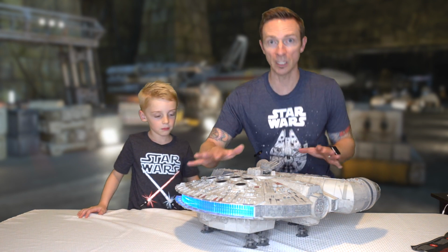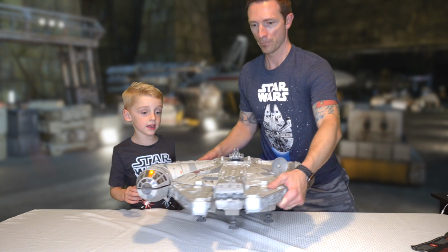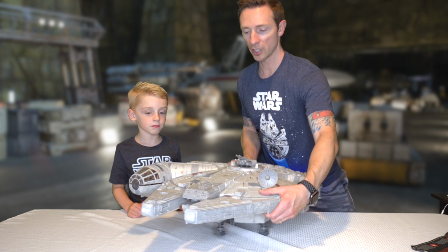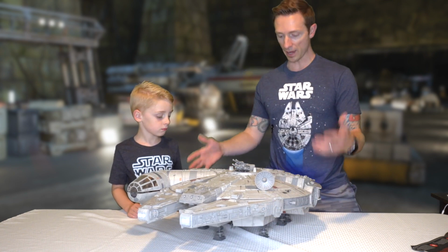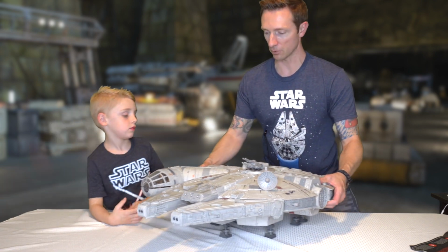So I think the sounds will keep running for a little bit and eventually will turn themselves off. Let's see. And also, the headlights in the front light up. When you've activated the flying sound effects and stuff, and now they've turned off. So they turn themselves off after a little bit.